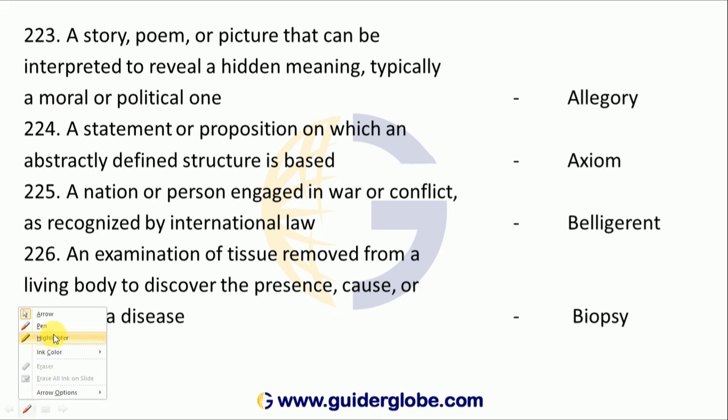Interpretation means come to a conclusion. What is interpretation? Come to a conclusion. To reveal. Reveal means to show. Hidden means not kept open. Hidden meaning, typically a moral or political one. Reading once again: a story, poem or picture that can be interpreted to reveal a hidden meaning, typically a moral or political one, that is called allegory.